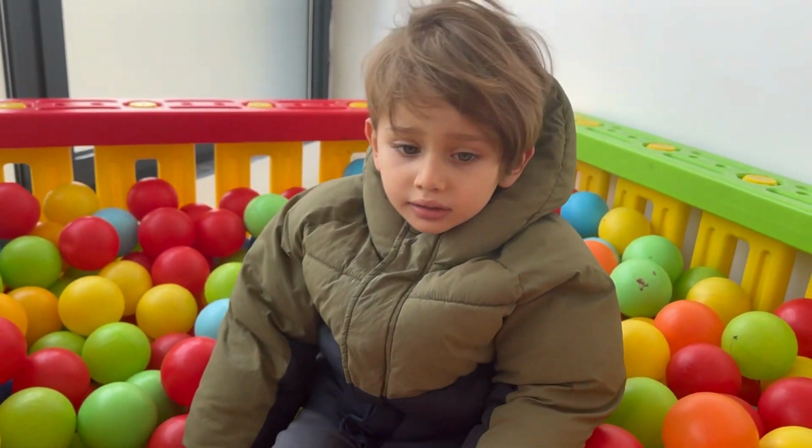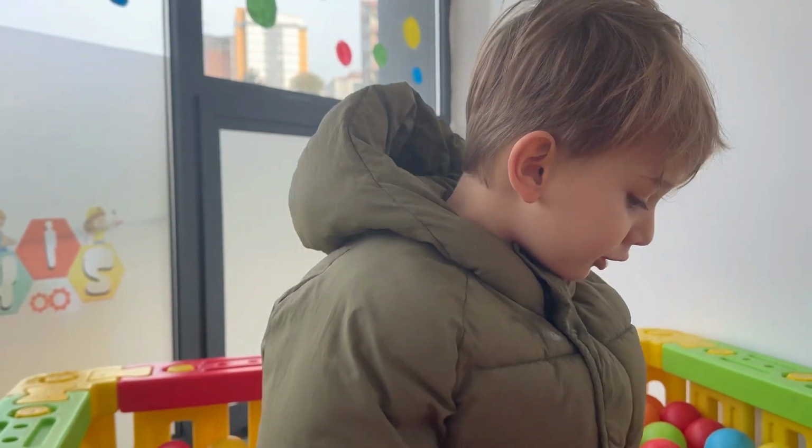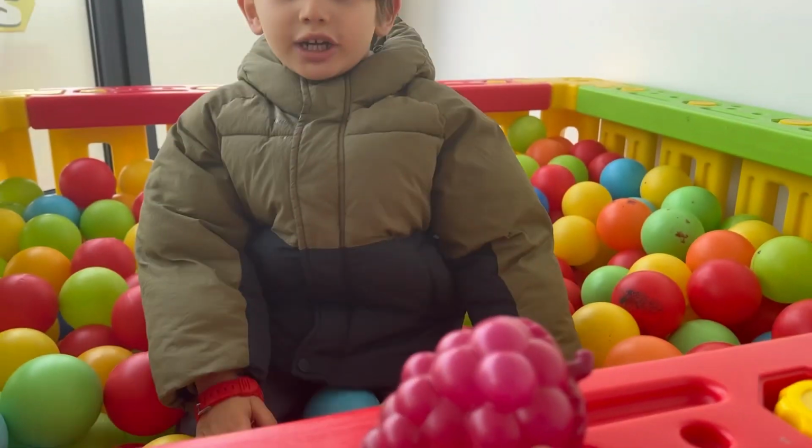The orange ball? No, orange ball is a fruit. A fruit. On the ball. Here we have this. Red.